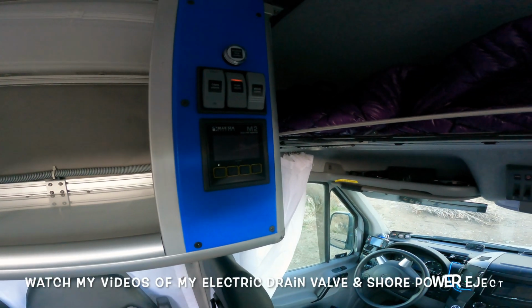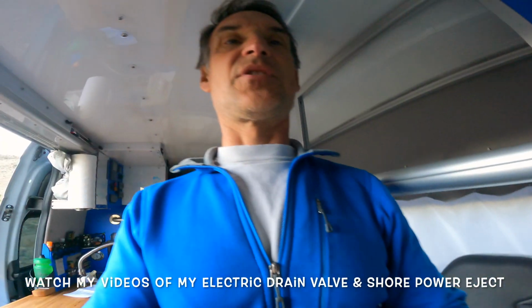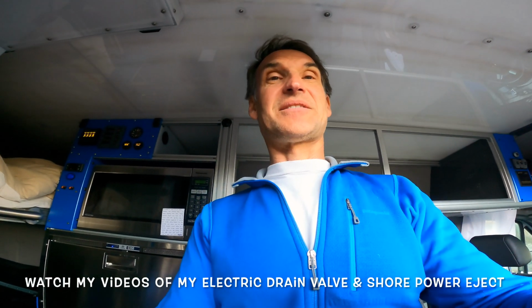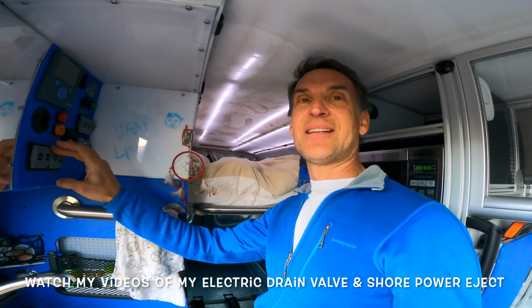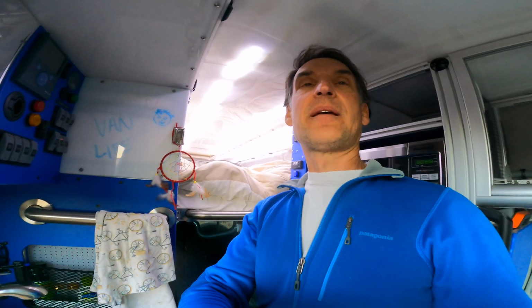Another thing I really like, of course, is right here from the driver's seat, being able to reach up and dump my gray water tanks. I showed more on that too, my electronic gray valve dump. It's pretty fantastic. And on top of that, I also love my shore power connection that auto ejects. And of course, another thing is my lifting bed, which is also really awesome.